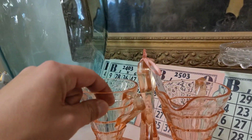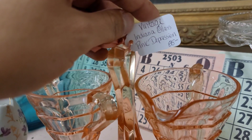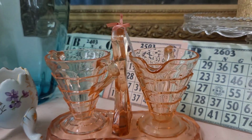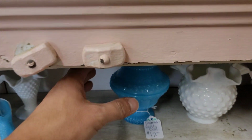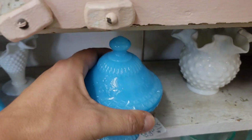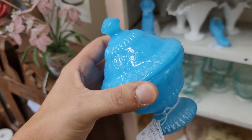Now, we did see this pink depression little sugar and creamer set here. I think they're absolutely adorable. I love it with the little serving set. I don't see it as an overly practical decor piece, so I did leave that one behind. Up next, we are seeing some absolutely beautiful blue opalescent. This is Dagenhart.